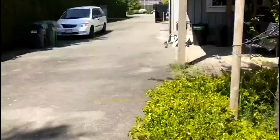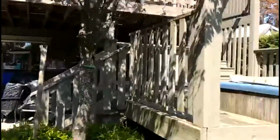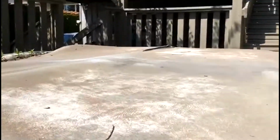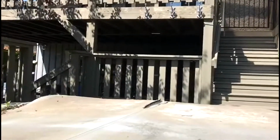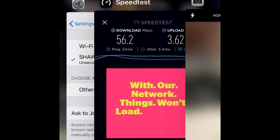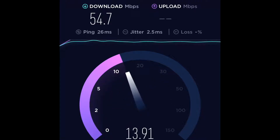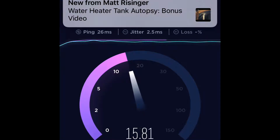So let's do a little walking over here to the hot tub. So this is kind of through all the wood of the house. Let's do that again. Now you can see the 5G network. It didn't even pick up from out in the backyard, but the 2.4, which has a better range but slower speeds, is doing just fine. Yeah, so this is with the replacement Hitron I got from Shaw. Yeah, upload speeds are strong.